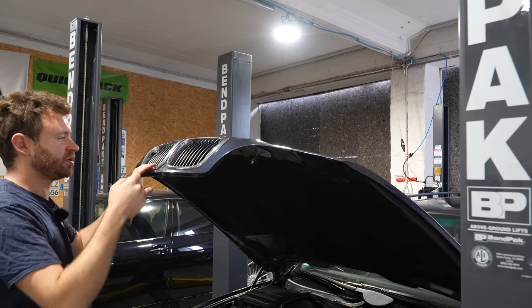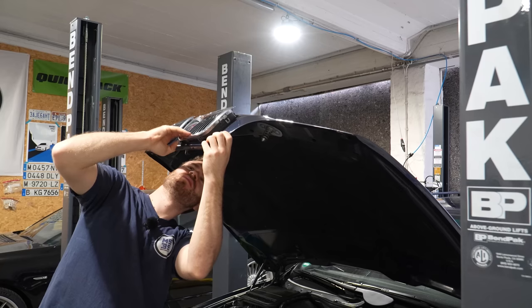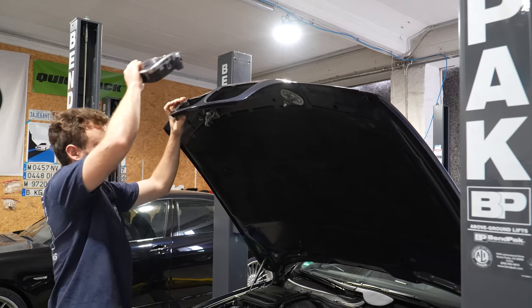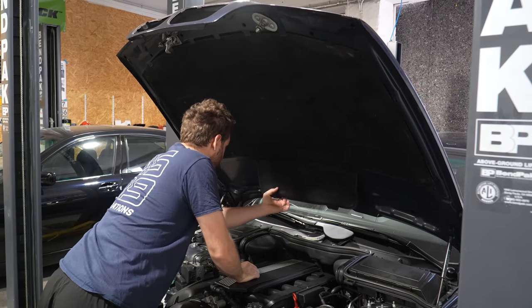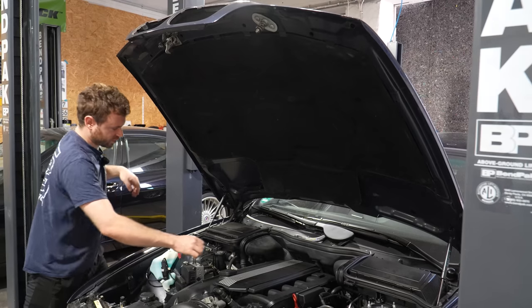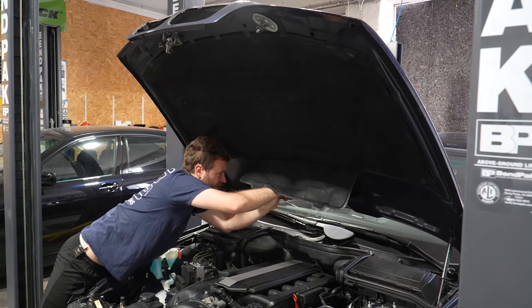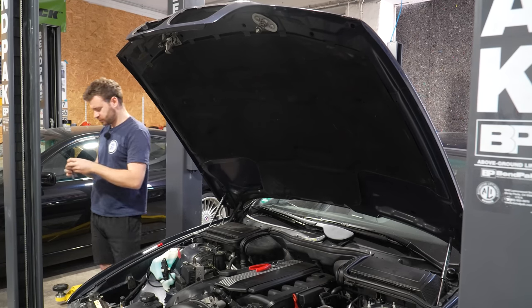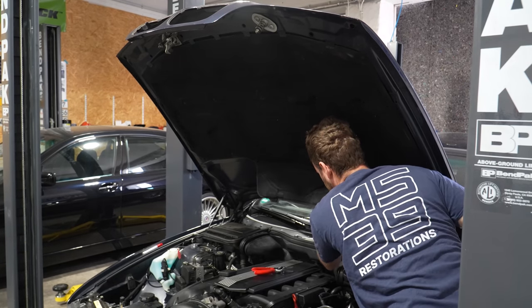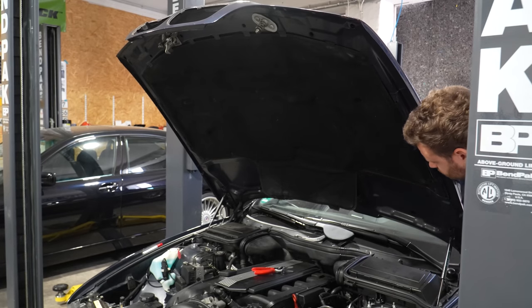I'm gonna remove the kidney grills as they are broken. I have new ones. And I'm also going to remove the windshield washer nozzles. These nozzles are heated, which means they are a fire hazard. I think I'm gonna leave that disconnected. One removed. And that's the second nozzle removed.